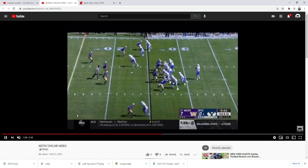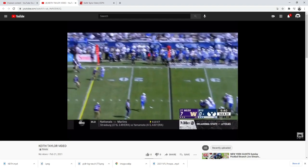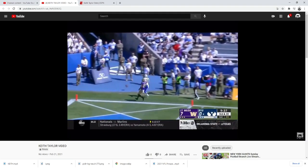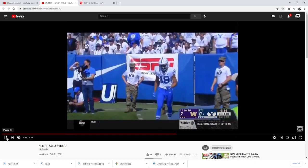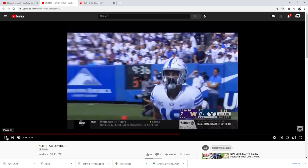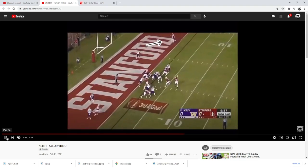Sets his feet, plays inside leverage, receiver breaks to the outside, he's got it covered. Blanket. That's what we need at the cornerback 2 position here. This guy has great technique, guys. And they had this guy projected going around the 3rd or the 4th round. Hidden gem. All right, hold on.